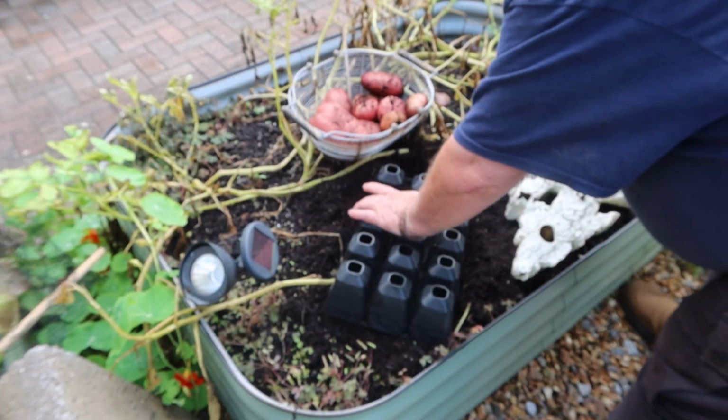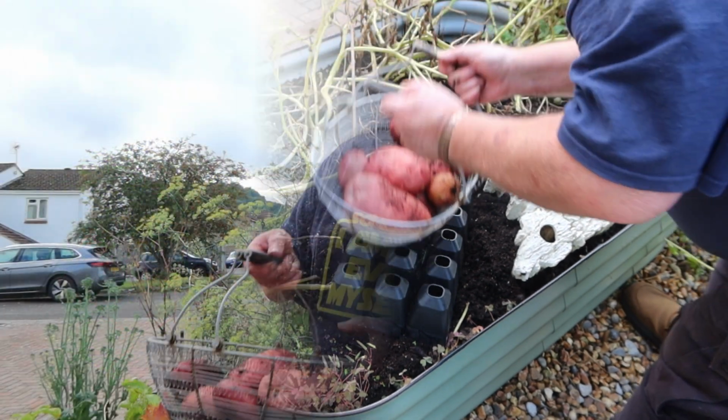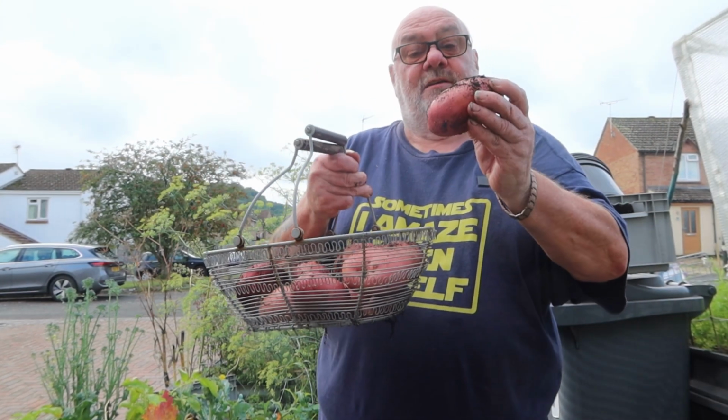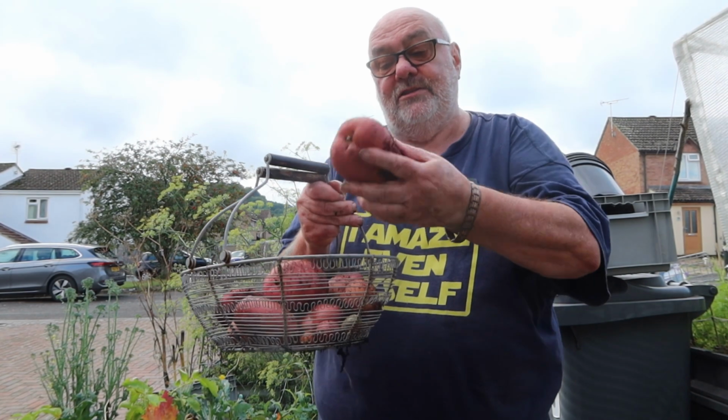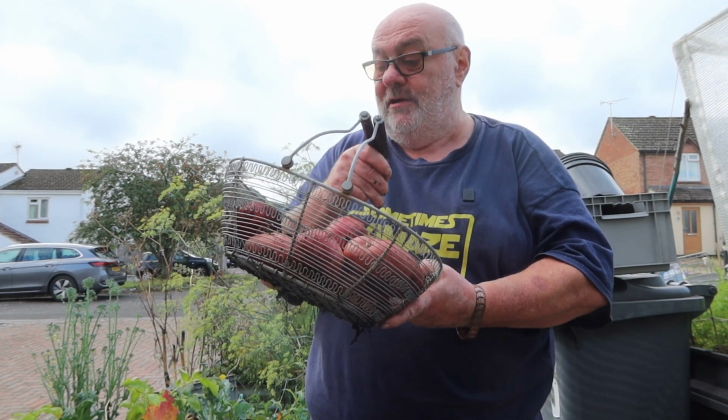Let's take that one before he gets any greener. Right, like I said, people have been saying these are good spuds, but God, I can't fault them. They're fantastic. I can't wait to tell you what variety they are in end of October.